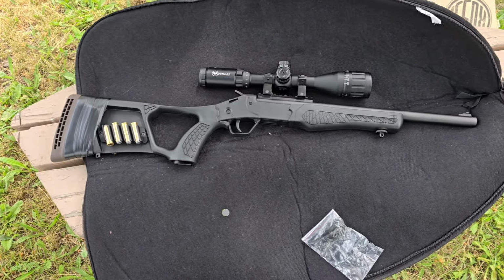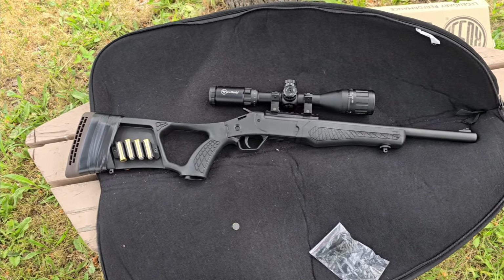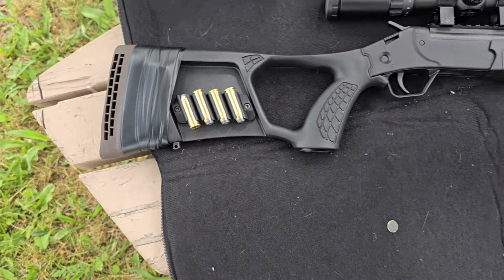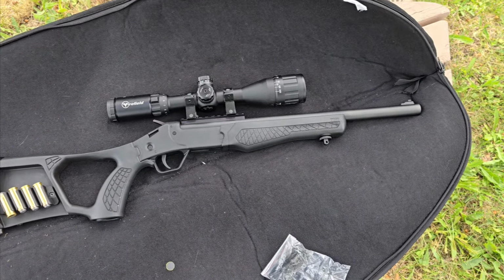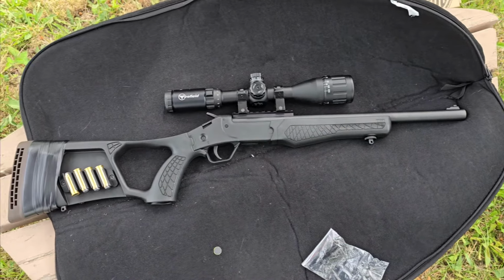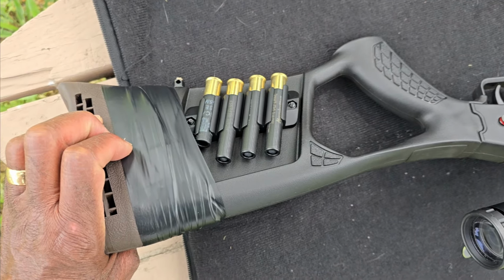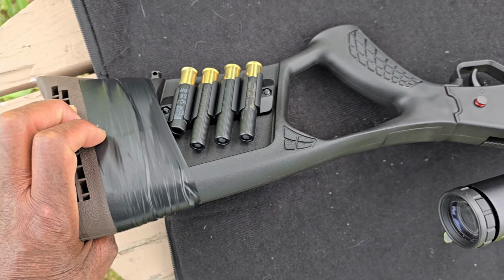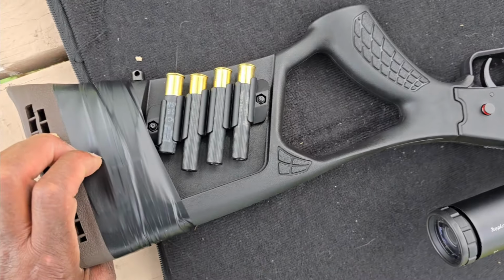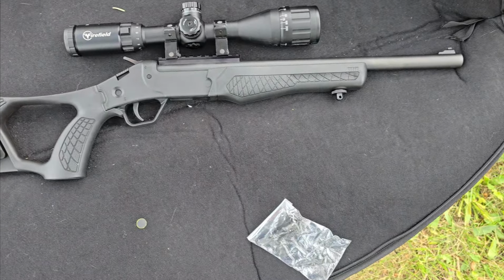Now, everybody knows I love my 22s. I do. But sometimes it would be nice to have something with a little more oomph. And 45 Long Colt definitely has a lot more oomph. Now, what I like about this is that this is a rifle that's chambered in 45 Long Colt, and the barrel is threaded, but it will also shoot 410 shotshells. Everything from buckshot to slugs to shot, to special defense load in 410. This is a great little gun, and I like the holders here. So again, really like this.